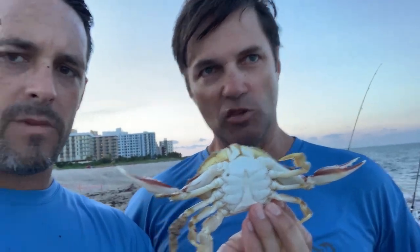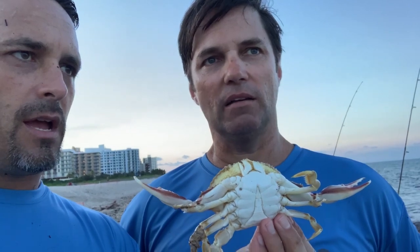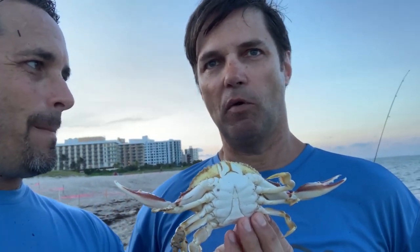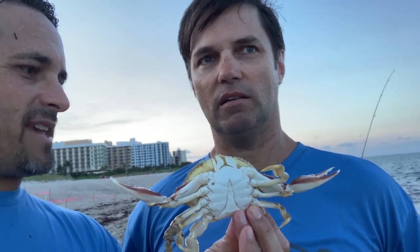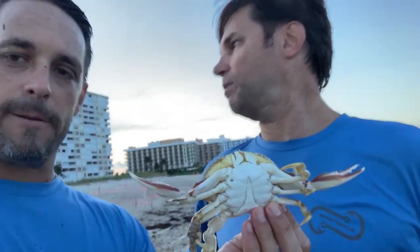We got ladyfish, beautiful, perfect-sized ladyfish. We got a blue runner. A bucket, 2 gallons? At least 2 gallons full of pilchards. Probably about 30, 40, 50 sand fleas. We got probably a quarter gallon bag of sand fleas. And pretty much that's all you need.